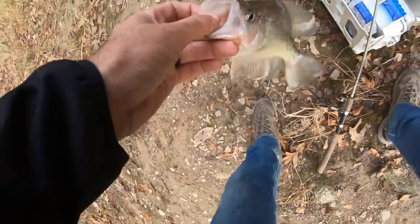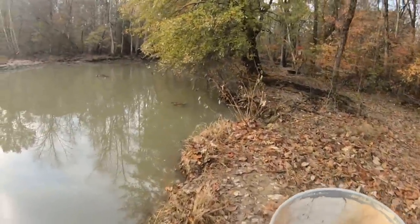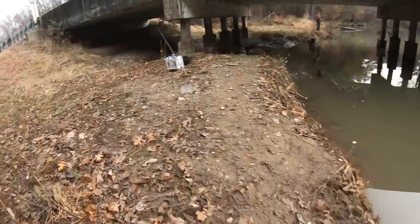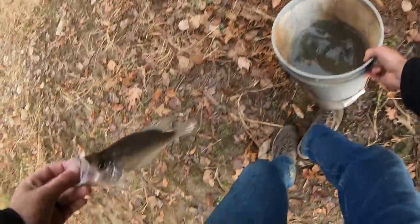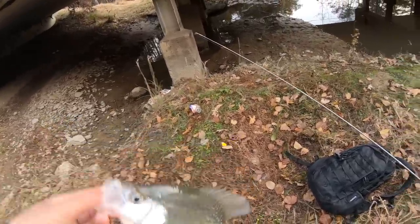Okay, so I got this bucket, put some water in the bucket. That's the first cast. And that is going to be keeper number one.